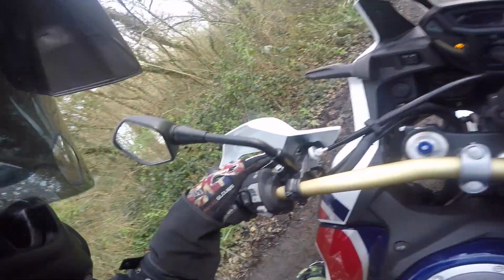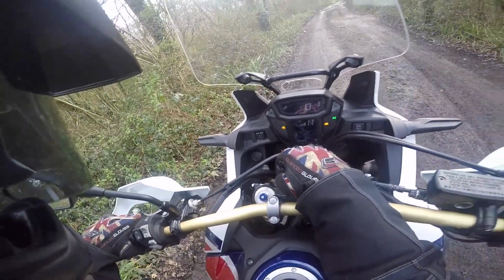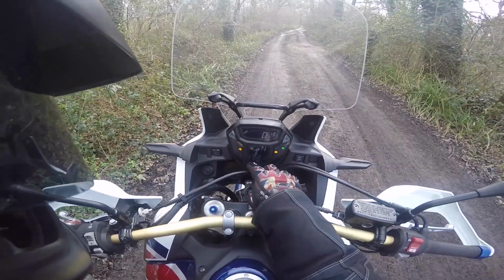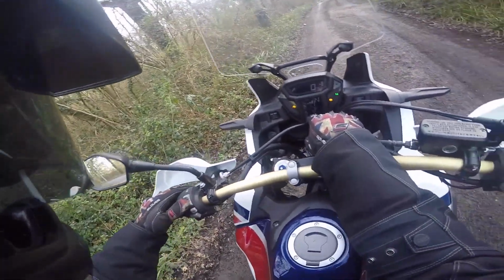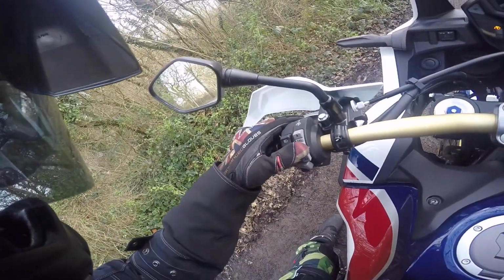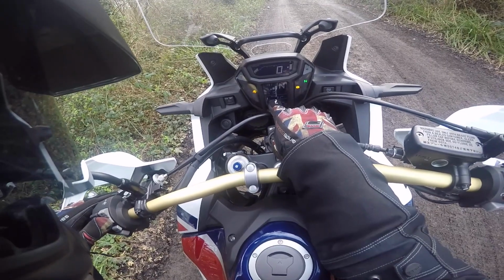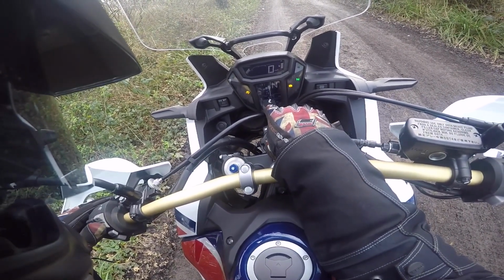Pull the trigger again, that little trigger there. That's normally where your flashes are, so you might forget yourself and be flashing things when you're just messing around with your traction control. Obviously, engine temperature, miles. Then you've got this little select button here. You push it once, and all that does is tell you your consumption.